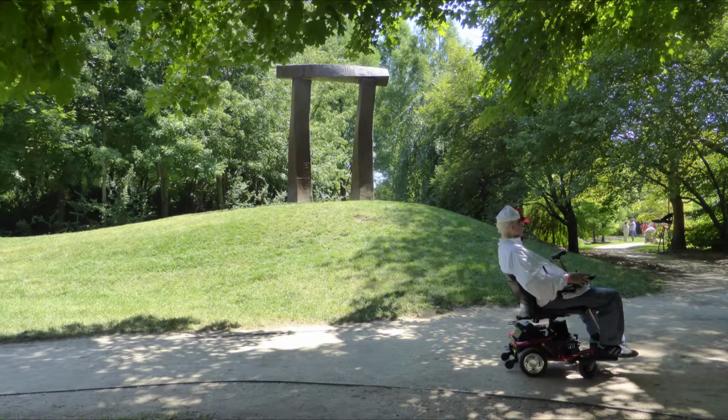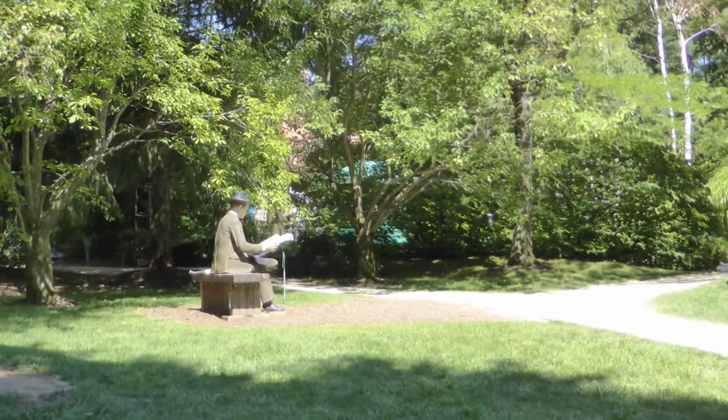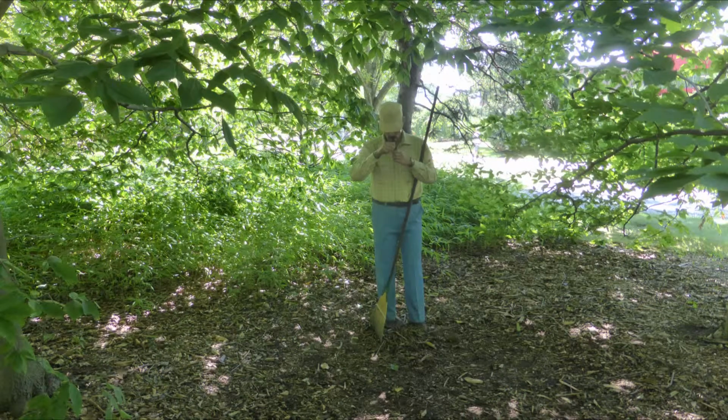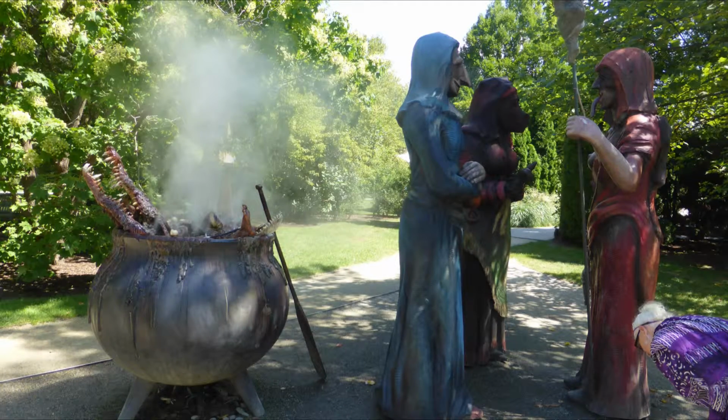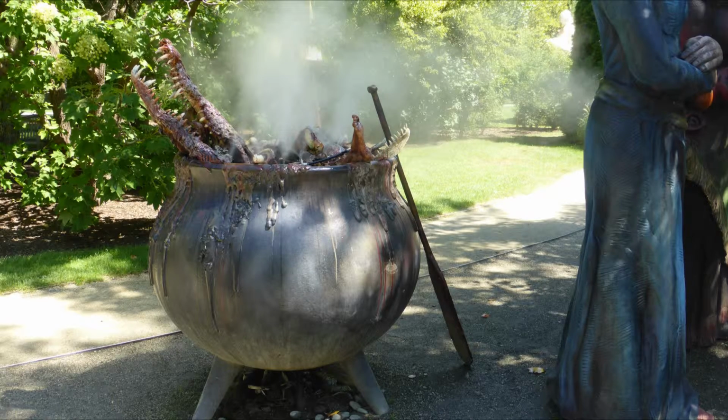Here's another individual, well, maybe it's the same one. It was great that Uncle John had his scooter that day, because we covered a lot of ground. And here, this is a takeoff on the witches in Macbeth with their cauldron. It's pretty ugly when you get close up.